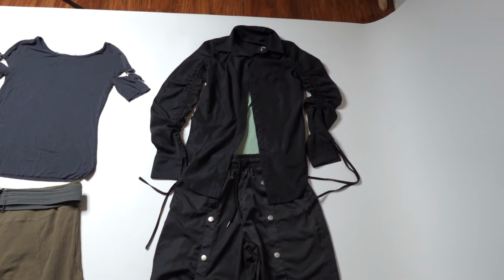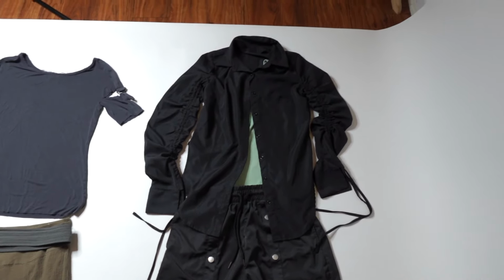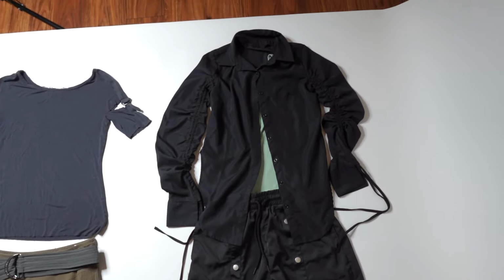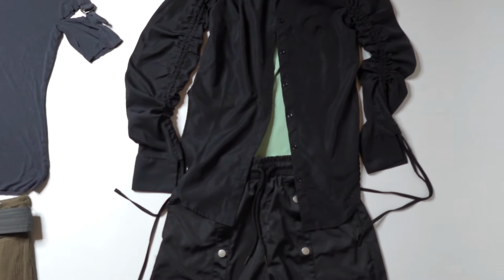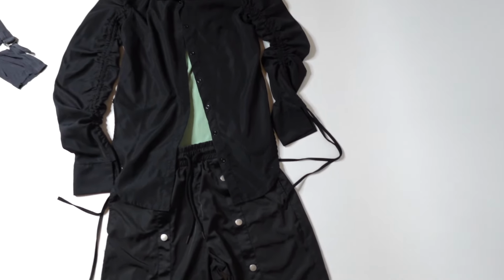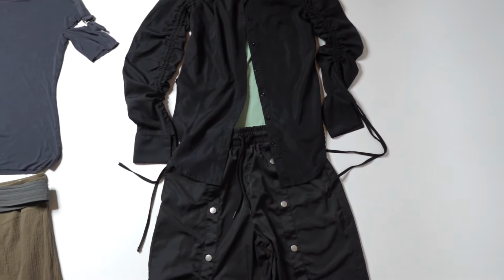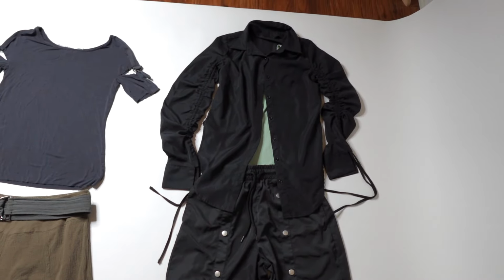Underneath this black shirt, I have that green DKNY shirt you saw from the other look. And then I have this really thin cotton material button-up shirt, and then on the sleeves there it has that cinching detail, and then the strings hanging down so she can have it more cinched up or just have it like a long sleeve. It's just a nice little layer that she can have, buttoned up, opened up, whatever she wants to do.